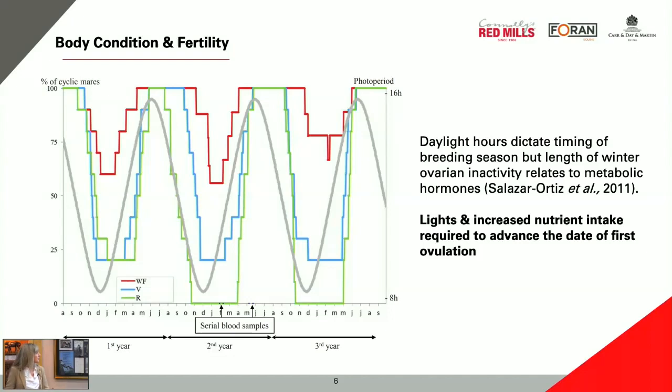And what this study did is it looked at a group of mares over 3 years, and it showed the red on the graph, where you can see the red, that is a well-fed mare. The blue is variable, so it was trying to show mares that are in good condition when there is grazing and in poor condition in the winter time, so how a mare would naturally be. And then the green one is in low body condition.